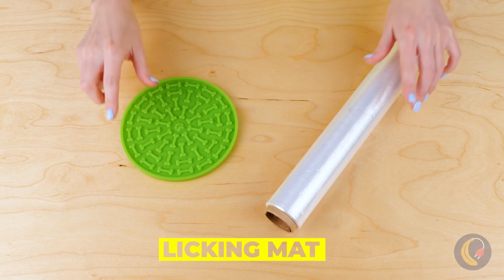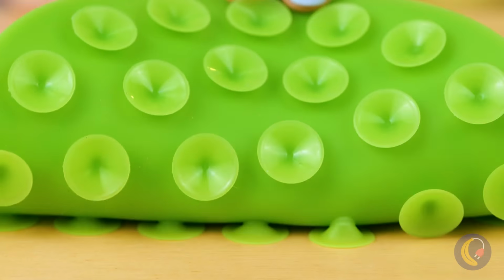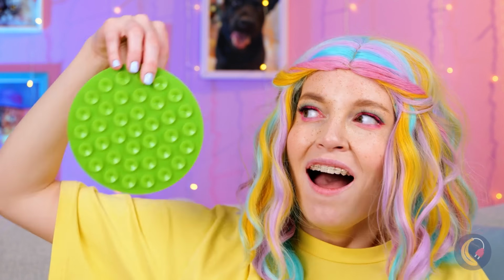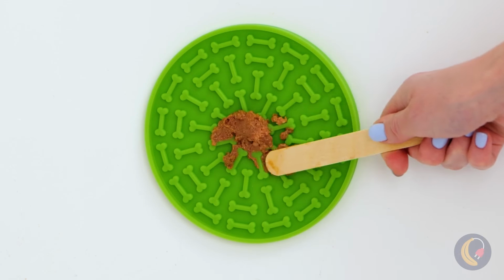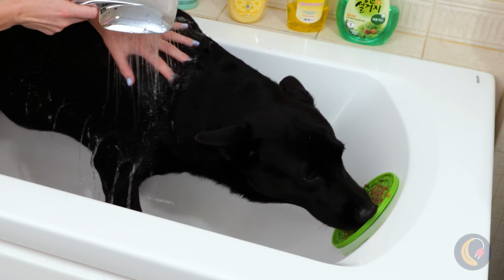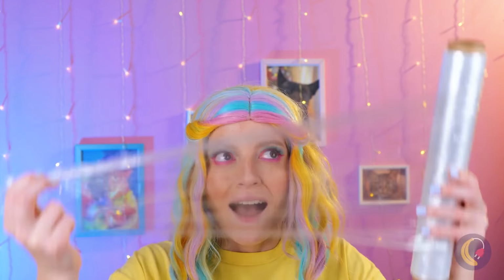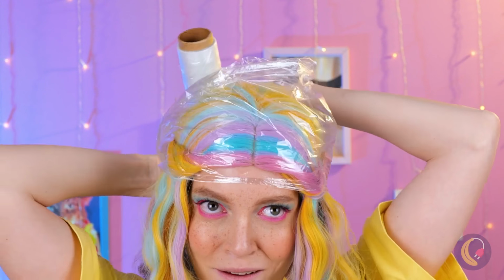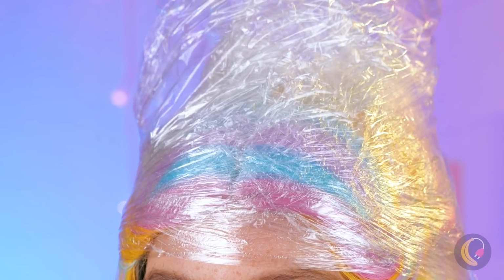A licking mat? Oh, and it looks like hanging it up is a breeze. Wow, this should also make bath time a lot easier than usual. Maybe the plastic wrap will work too. Even if it goes on your head? Well, this should keep those aliens from reading your thoughts.